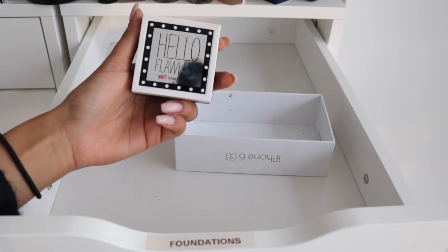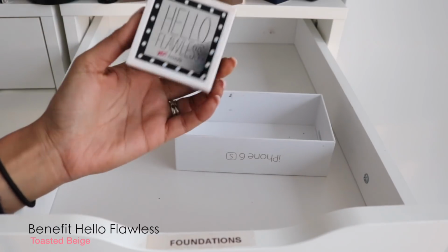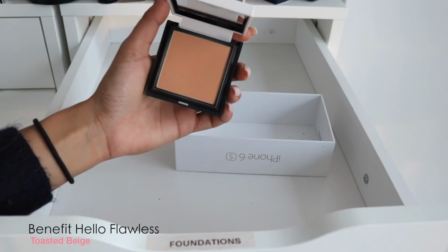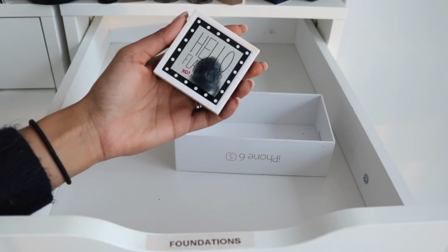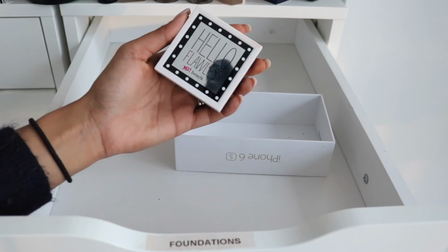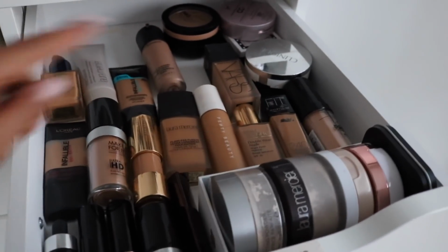Okay, last but not the least, Hello Flawless from Becca Cosmetics, and this is in the shade Toasted Beige. Oh my gosh, you guys, I really, really like this powder. Totally forgot that I had it, but I really like this. Definitely holding on to this. I remember using this so much, and this just is such a great all-over face powder, so this is definitely gonna stay as well.